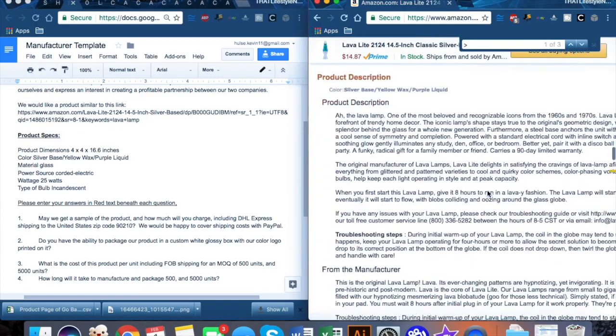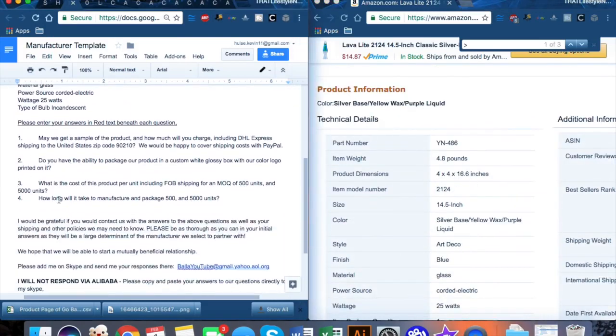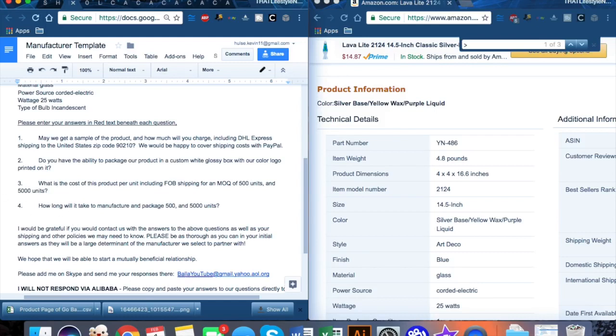Here they are, technical details. And then the questions. You always want to number your questions. I've heard that in Chinese schools, children are trained to answer things in numbered questions, and just trust me on this, guys. If you ask 3 questions and they aren't numbered, you're only going to get a response to your first question. Just believe me, I've contacted hundreds of suppliers. Always number it. Trust me on that. It really makes a huge difference.